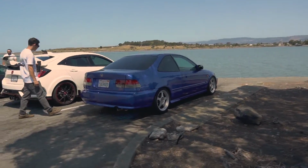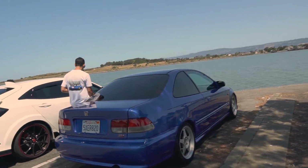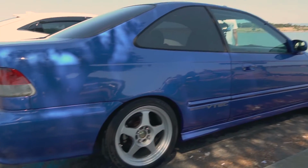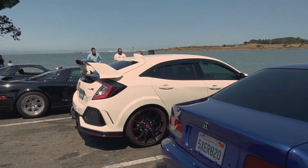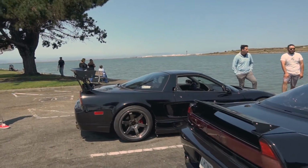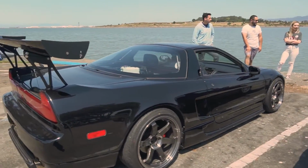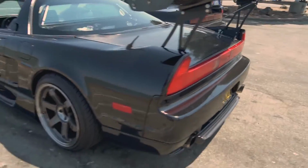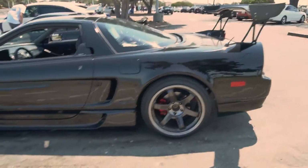You gotta check out this selection of cars. We got a clean EM1. I mean, you don't see these guys anymore. Look at this, clean EM1. CTR, NSX, and then another NSX. Pretty sure all of you have seen this car 500 times already, but we're gonna look at it again.